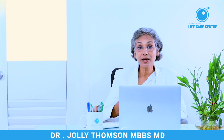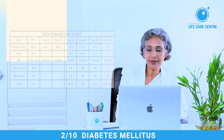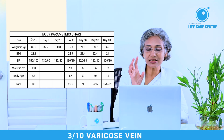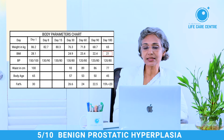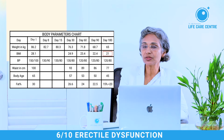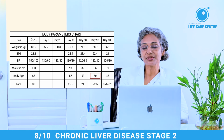Next, what is the future? What is the advice for the future? Or what is expected from the patient after these 90 days? After 90 days, for the 180 days, there is a target also. For this patient, for the 180 days, we are aiming that he will come down to 65 kg and his BMI to 21, because at this age, the reduction of fat is initially easier, and maintain his BP at 120/80. And the abdominal circumference has come down to 86, but it would be ideal if he can come down to 77 or around 75.